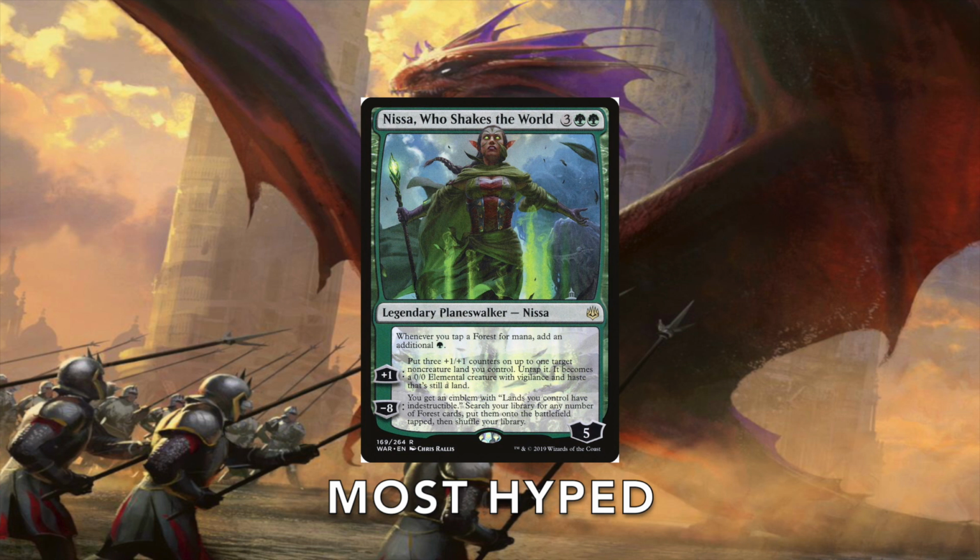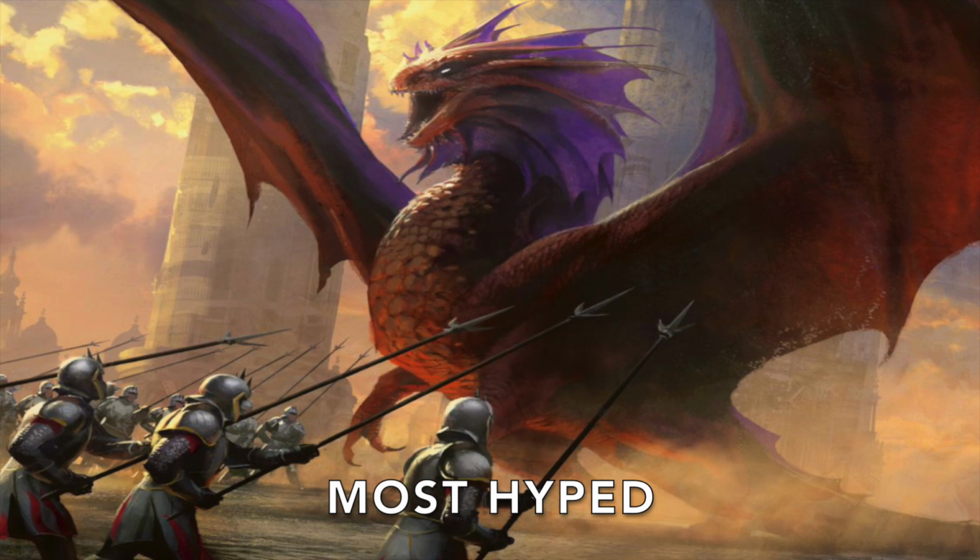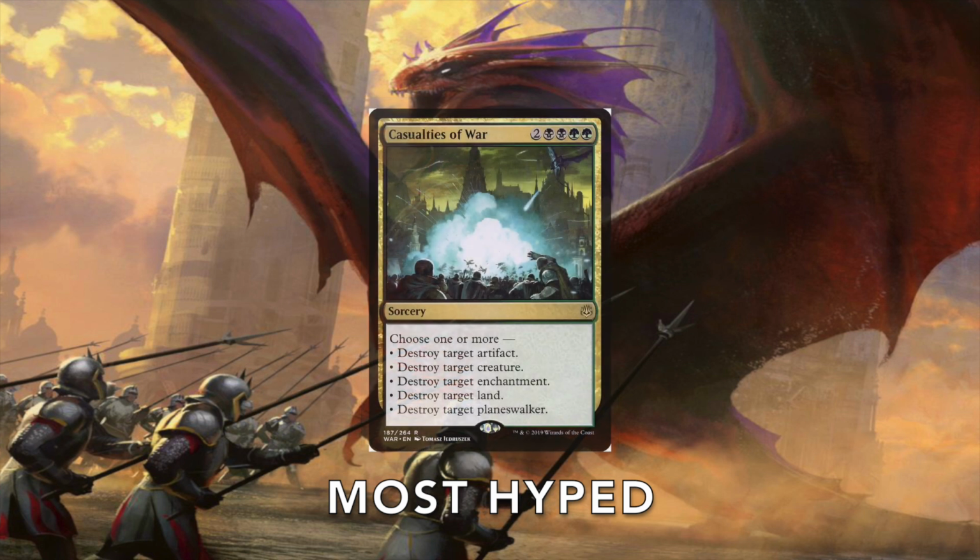Yep. And then if you're dropping Nissa and being able to then untap lands and tap them for double, that opponent's snowballing. Right. It gets out of hand quickly. It's a very strong card. I guess the other one that was super hyped was Casualties of Law because it just does a lot.